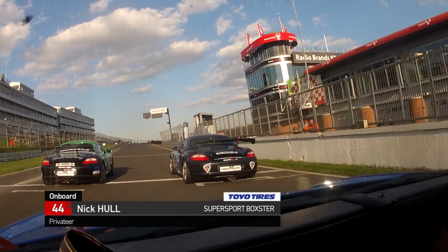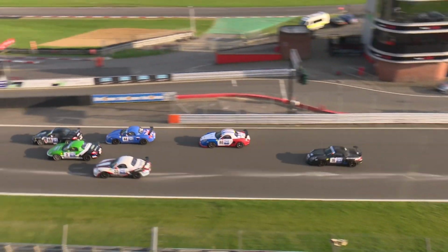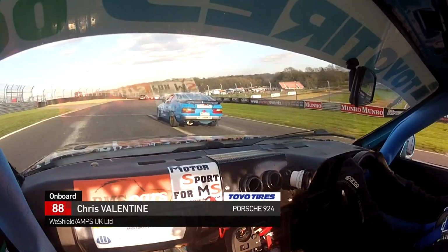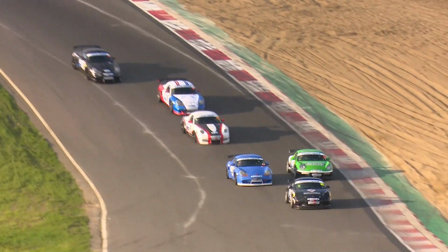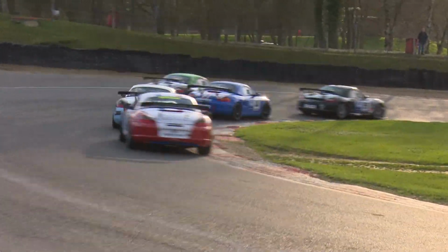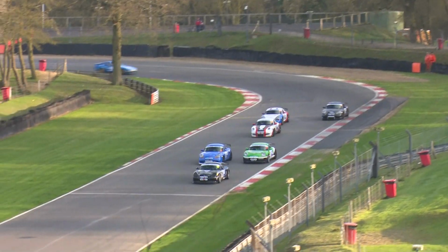Lights are on. Out they go. Nick Hull makes a much better start. Styron side by side with Lawrence. It's very, very crowded. That was a very good equal start from the front runners. Chris Valentine second in the 924s. Hupert there as well, but look, here comes Andy Pritchard trying to stick his nose up the inside line, but it's Rick Styron that gets away. Nick Hull is challenging for second in blue. Gary Lawrence going wide in the green car, side by side for second place.